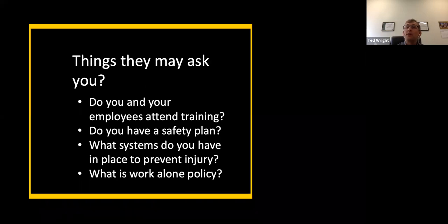Another thing is, what is your work alone policy? We're going to discuss this in a couple slides, but a work alone policy is basically when an employee of yours is by themselves doing a high risk operation or job. So they could be the fellow buncher man or woman. The fellow buncher person could be in the field at night. They stay, the rest of the crew leaves. What is the policy for that fellow buncher operator to make his whereabouts known at the end of the day when he leaves the operation?